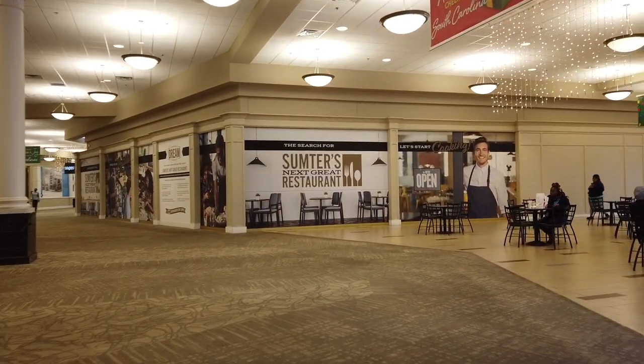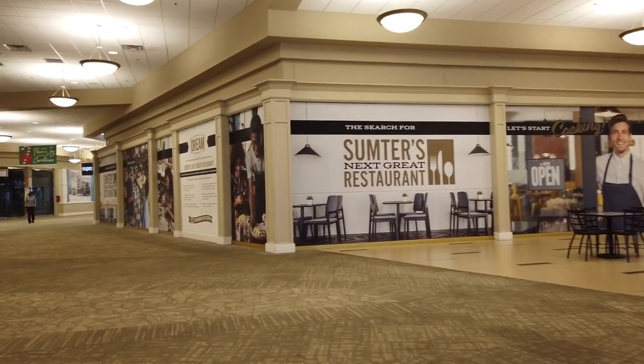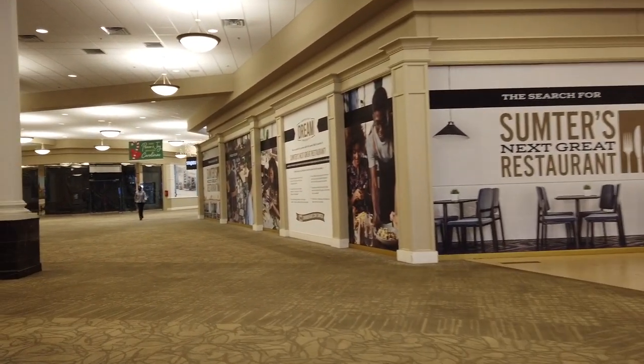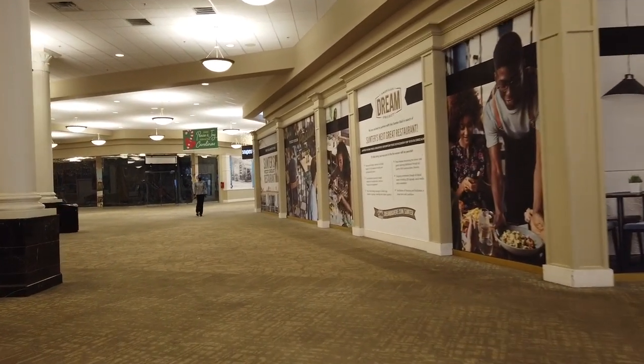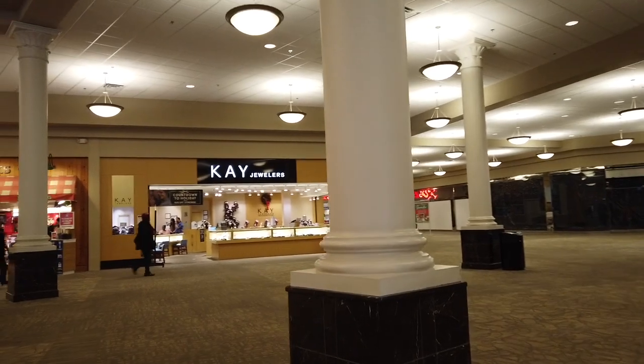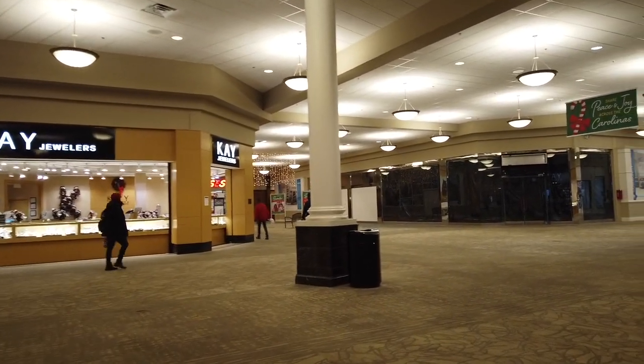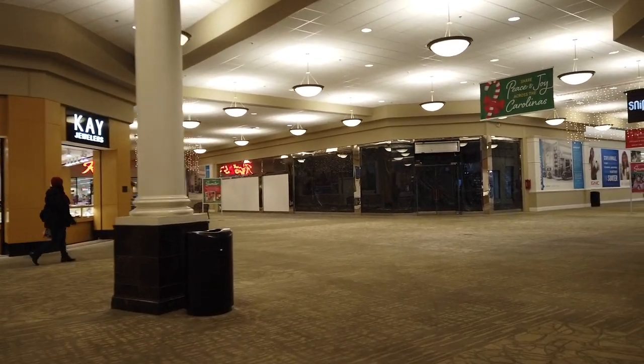Now, off to the right side here, you'll see some more food choices, and we'll see some of those on the way back. When we first walked in, we passed our Chick-fil-A, and I grabbed me a milkshake at Chick-fil-A, by the way, on the way out. Really great milkshakes. But there we go, we got our K Jewelers, and we're about to see a little bit further down at the end of the mall a Belk.